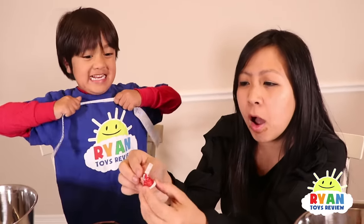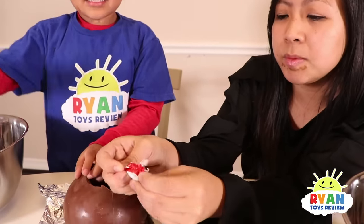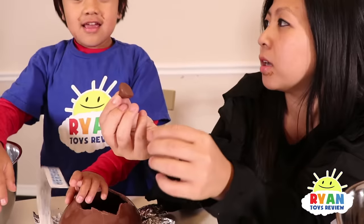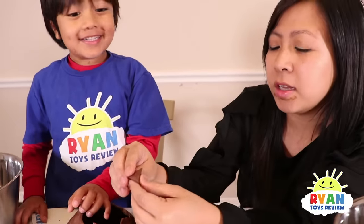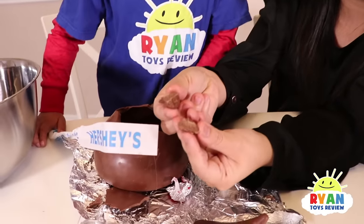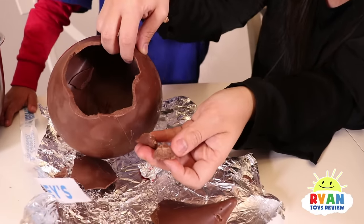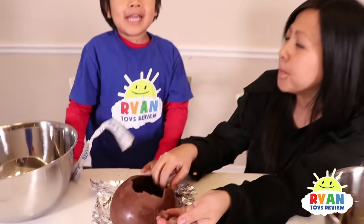So what about the small one? Here, let's see. Do you think the small one is hollow or is filled with chocolate? Filled with chocolate, let's see. I bite it, I'm sorry. There it is. Filled with chocolate for the small one. Hollow for the big one, awesome. If it's big, it's hollow.